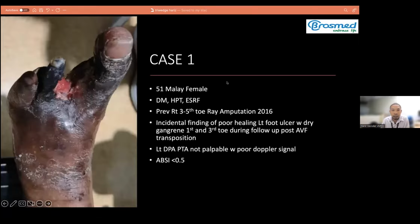The first case is a 51 year old female, diabetic, hypertensive, and in renal failure. So you can expect that the vessel is heavily calcified. She had a previous ray amputation done before, and now came in with a poorly healing ulcer in the first and third toe. So ABI is poor with a poor Doppler signal.